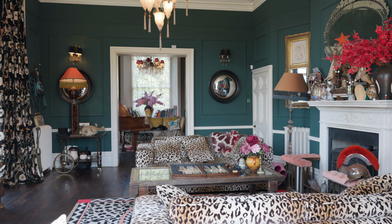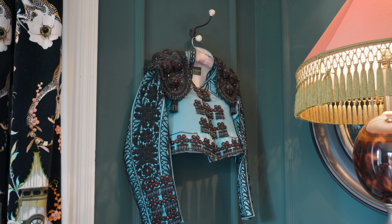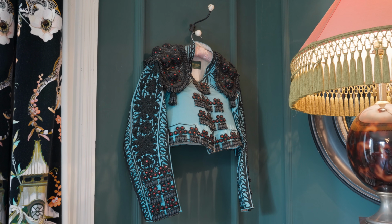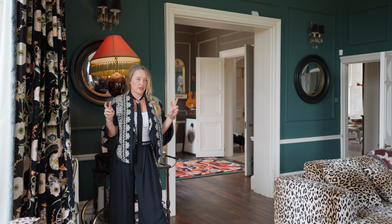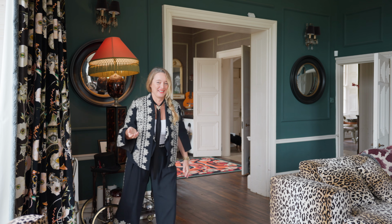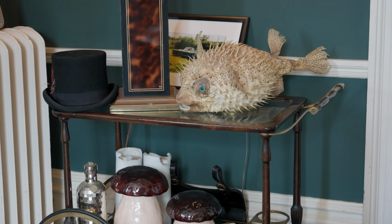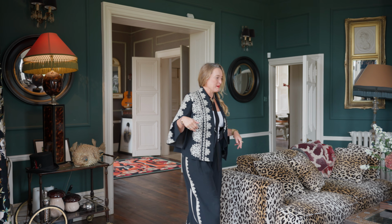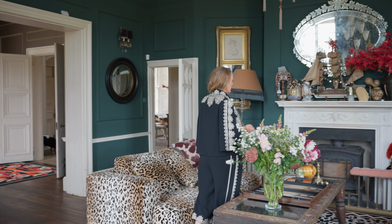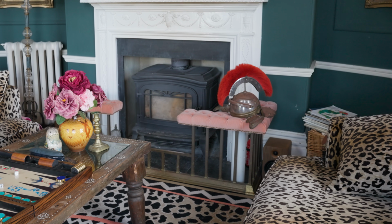I've got beautiful things like original Bolero bullfighting jackets on the wall. So basically my house is not in any way designed as such, it's just full of stuff that I've collected from everywhere. You have a puffer fish, a top hat, and nothing is really thought about, but it just ends up working together because it's stuff that I've collected. And you've even got a soldier's hat if you feel like it.